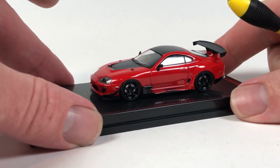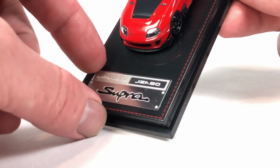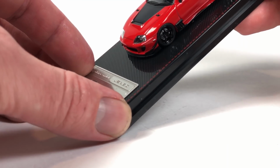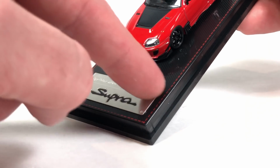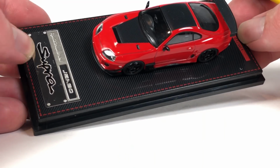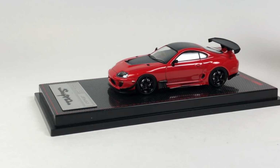We're going to go ahead and unscrew it from the base. They're very fancily packaged. They've got the acrylic case with the cardboard around it. That's pretty basic, I guess. But then they have this textured base, and they've got this little metal plate right here. Oddly enough, a lot of times when you see this little metal plate on a die-cast piece, that's typically from China, and it's not a licensed piece.